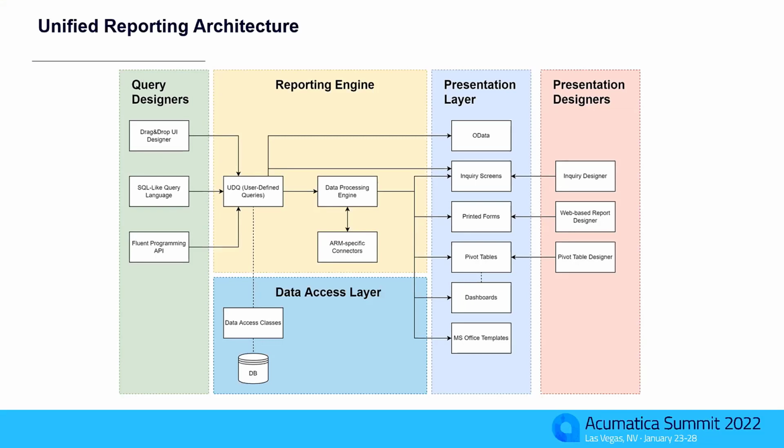Microsoft Office templates. Notice that over here, the printed forms become a part of this architecture. That means that we will be moving the existing report designer into this architecture. And in reality, the query that you're using in the report will not be defined in the report, but consumed from the generic inquiry. And we will be extending the generic inquiry screen towards the full web-based report designer. And it will take a certain period of time for us.